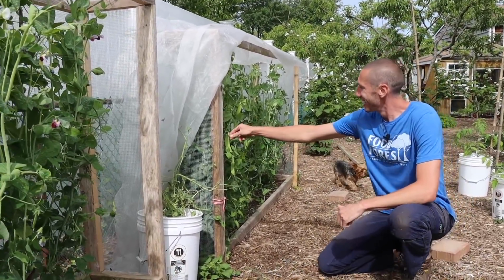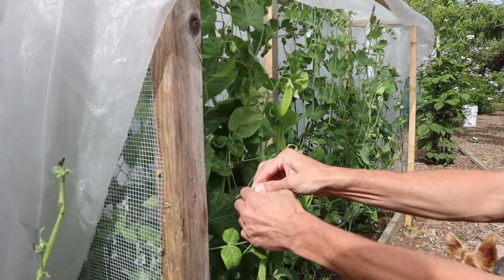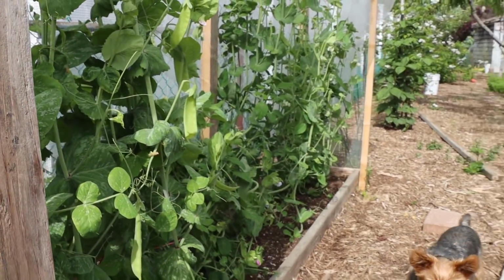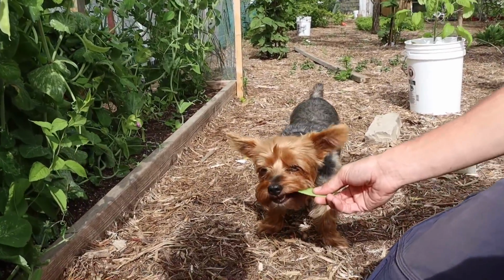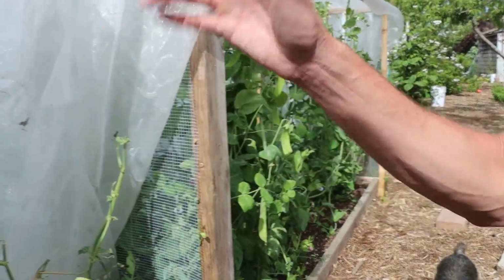Look at this. Some of these peas over here, really starting to kick them out. More peas down this way as well. You want a pea, Tuggy? This guy likes his peas too. So he needs a piece of his harvest, but I mean, these are just looking the best they ever have.